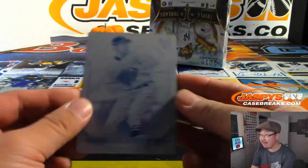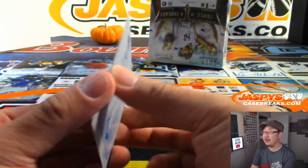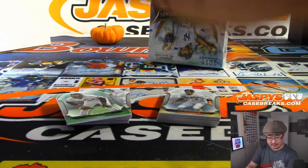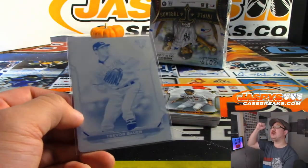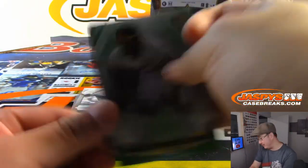We've got a printing plate, Trevor Bauer. There you go. It doesn't say one of one, but I'm going to ding-ding anyway, which is kind of odd, but it's a plate. That goes to the Tribe, Levi. All aboard the Big Hit Express. Whoop, whoop. And there's Willie McCovey, the 259.